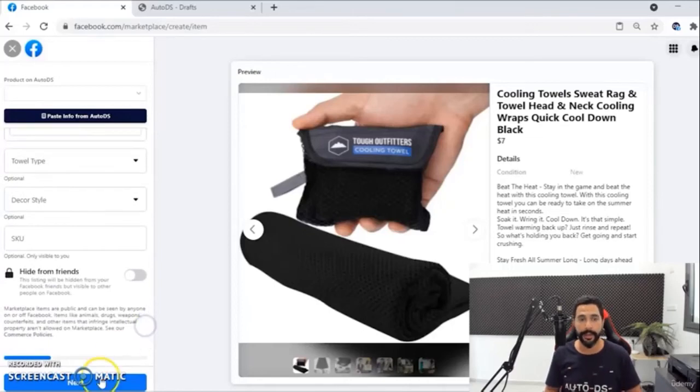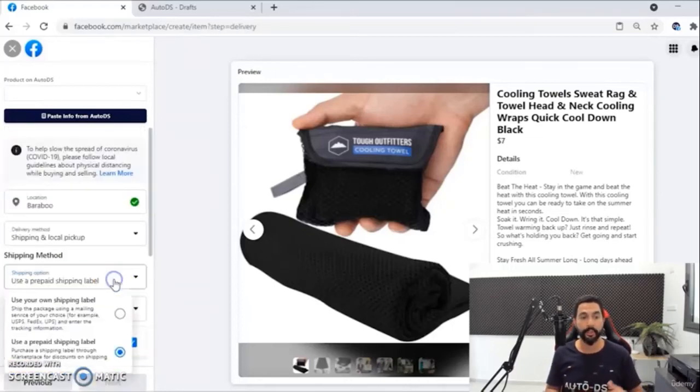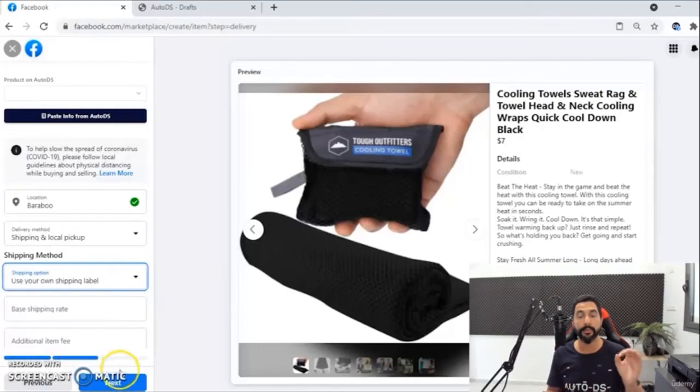Then you're going to click on next. Here we got the shipping method. You want to use your own shipping label and use shipping and local pickup or just shipping. The shipping options is very important. If you do not have shipping options, then the 50 states in the US will simply not see your listing, and you're not going to get so many views and so many sales.